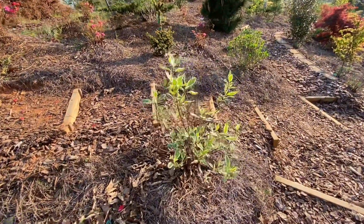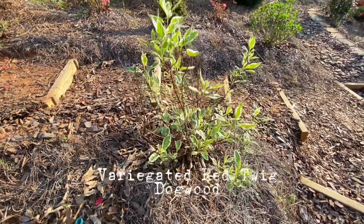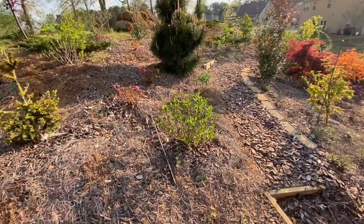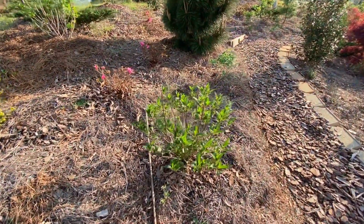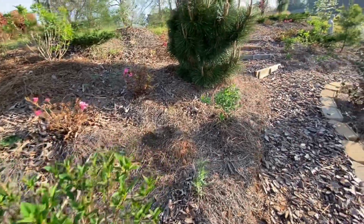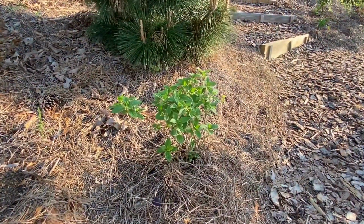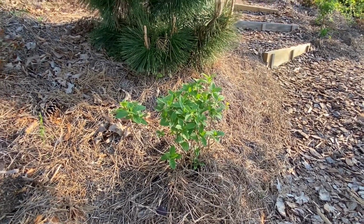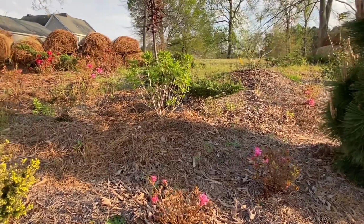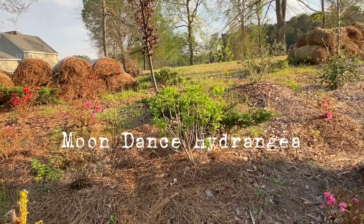This is another dogwood we have, variegated leaf dogwood. A quick fire hydrangea. And this is where I put the other little lime punch. Another hydrangea we have here. I don't remember the name of this one.